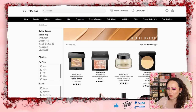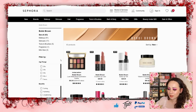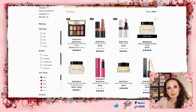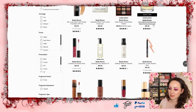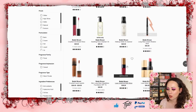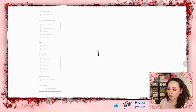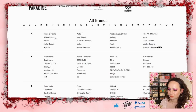Bobbi Brown. Bobbi Brown does not get enough love. From me included. Wow, they have a jumbo face base. If you're a face base fan, I swear it breaks me out though, which makes me really sad. I still use it anyways, but I do think that the face base is just too thick for my skin. Nah, sorry, Bobbi. I don't see anything that I need right now.